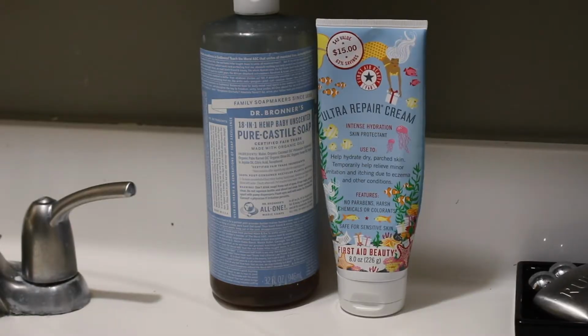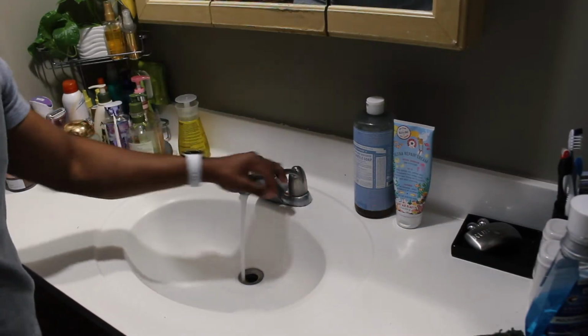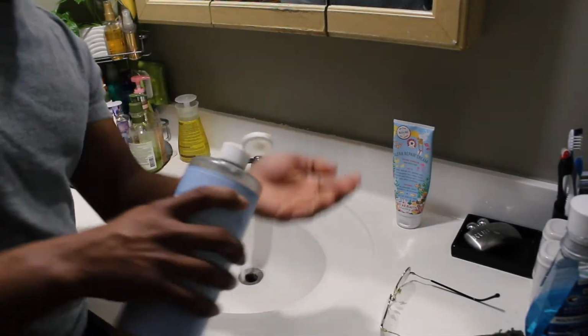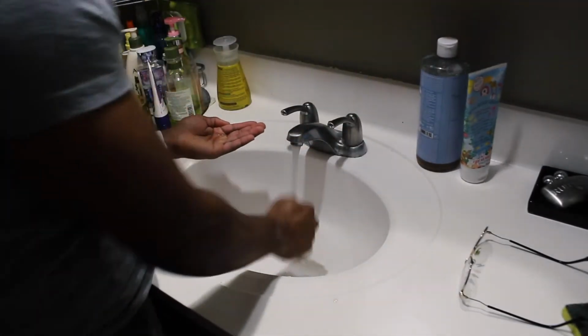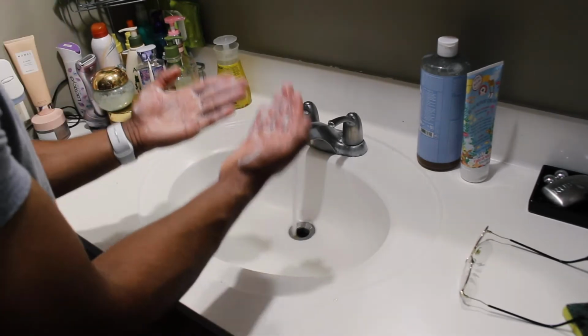You can use it as a soap for your hands, as a shampoo, or to wash your body. But I've been using it only to wash my face. I take a tiny little drop and dilute it with a little bit of water because it's very concentrated. And what I do is I rub my face in circular motions. I make sure I get all those areas that I tend to break out a lot.